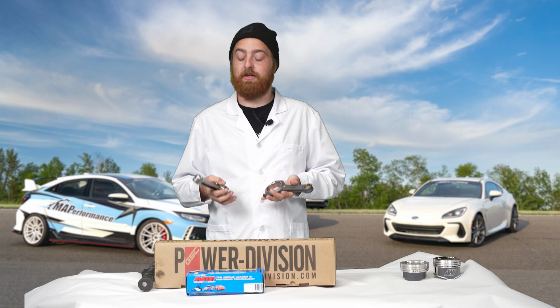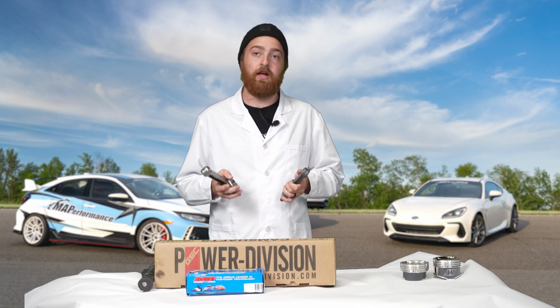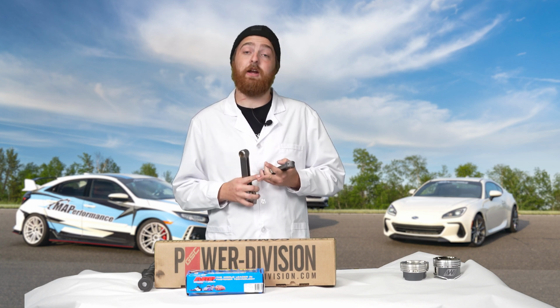What I'm missing in front of me, these are both a forged steel rod. I don't have an aluminum rod in front of me, and I do not have a titanium rod in front of me. Titanium's obviously very light, very strong. It's also a very high cost.